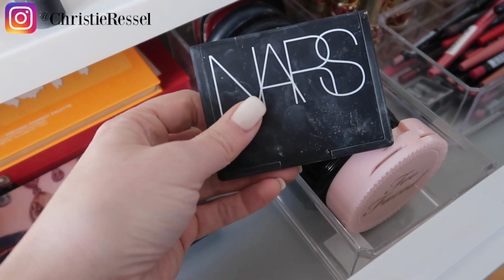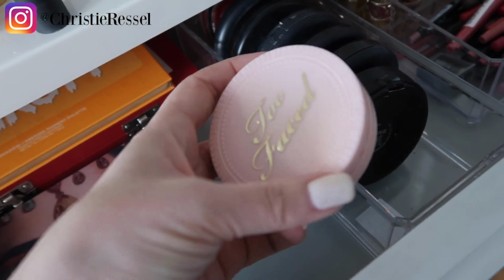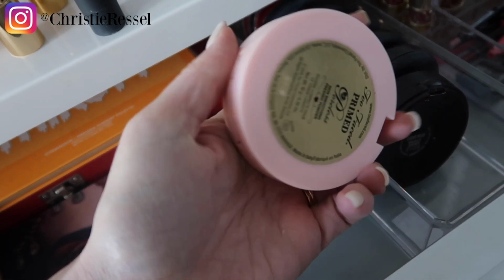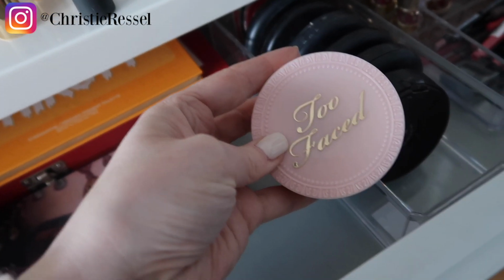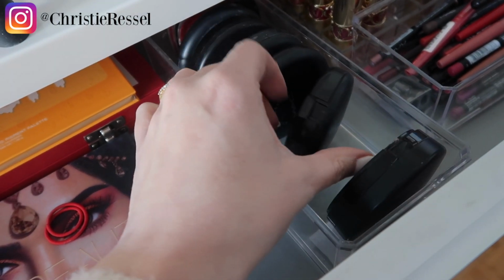This is Beach. This is one I used to self-tan. I don't self-tan anymore. Bye-bye. This actually was a product from Too Faced. It was their primer. It was supposed to be like a powder primer. I was incredibly disappointed with this product. I will not be purchasing that again. Mineralized powder, love that. Gonna hold on to it.